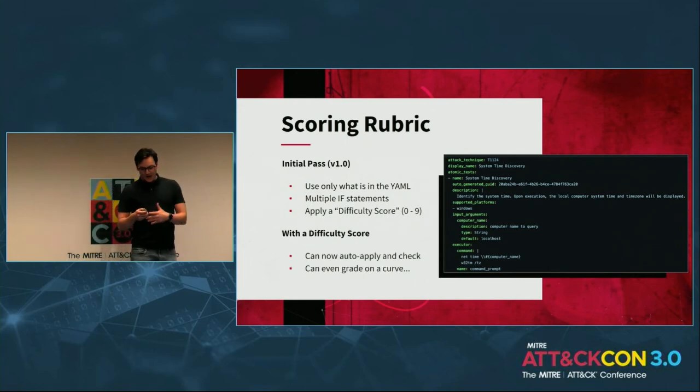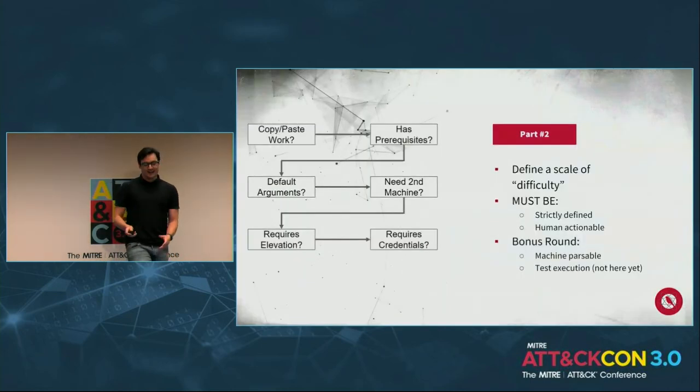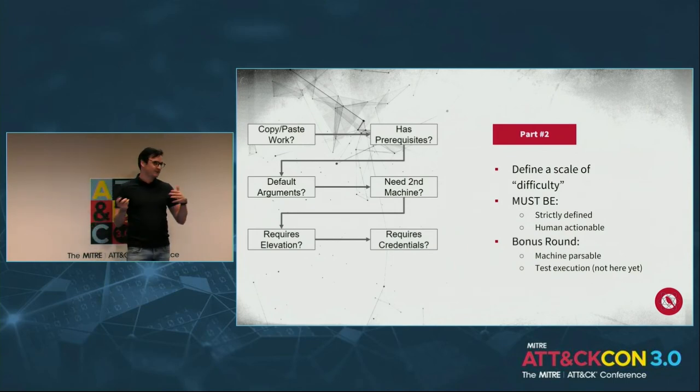Well, all of the atomic tests are in YAML files. So we wanted something that could just scrape those YAML files and spit out a score. So we created multiple if statements, and it kind of looked like this. This is just an example, but the things we wanted to know were: can you just copy and paste the test? Are there prerequisites? Are there default arguments? Do you need a second machine?